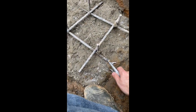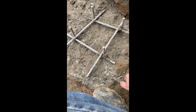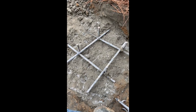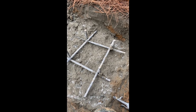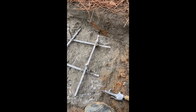I'm using the air compressor to get it nice and clean and dust free. So hopefully that works out. And then I'll pour a little bit of concrete. This is probably only two bags worth on top. So I guess the last two bags I put in were probably the culprit.